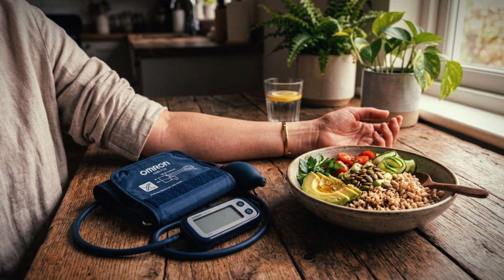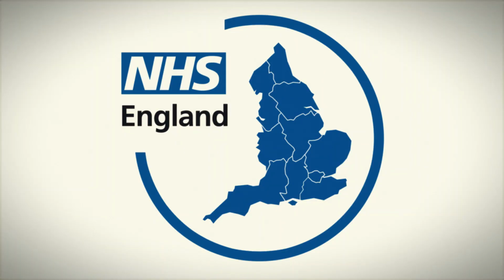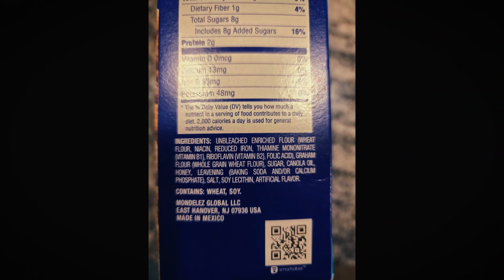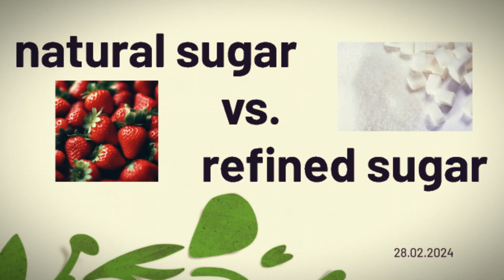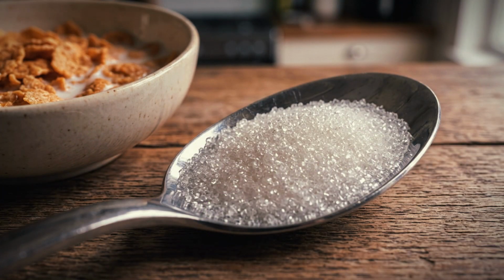The NHS, Public Health England and Heart UK all recommend adults keep free sugars under 30 grams a day, 24 grams for children. But on plenty of healthy cereals, the word sugar gets swapped out for something friendlier sounding. Honey, apple juice concentrate, invert sugar syrup, molasses, dried fruit paste. Here's my honest take. Your body doesn't care what it's called. Metabolically, to your blood sugar and your teeth, all of that behaves exactly like refined sugar.